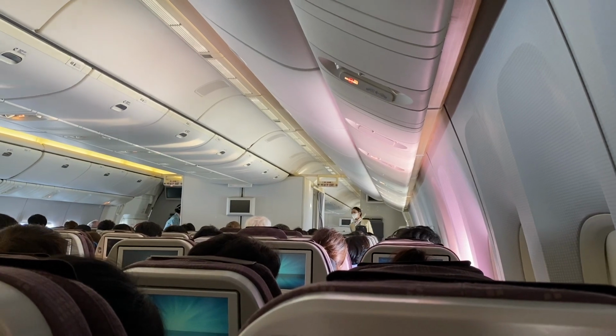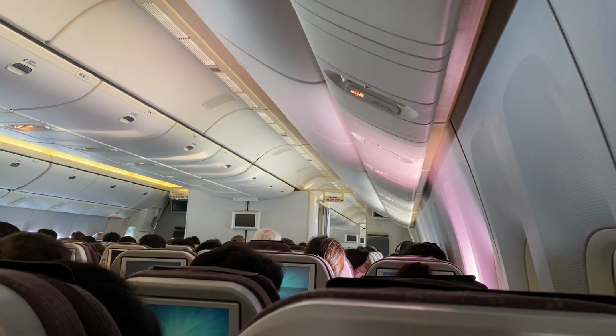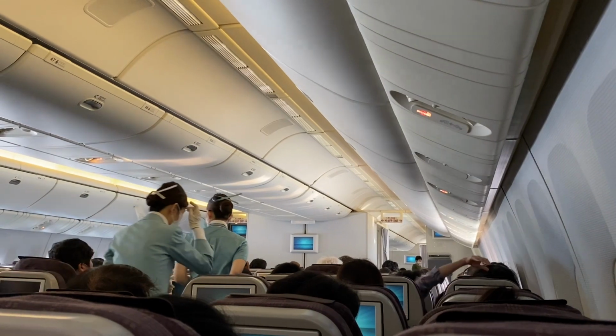As soon as we reached the cruising altitude, the crew got up from the jump seat and immediately started preparing for the in-flight service.